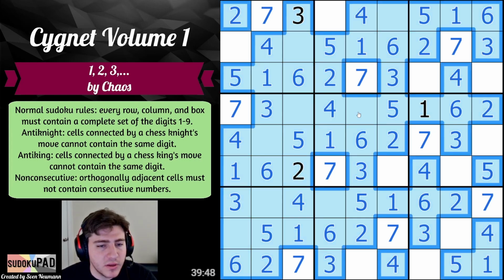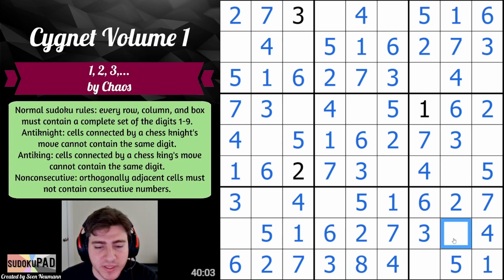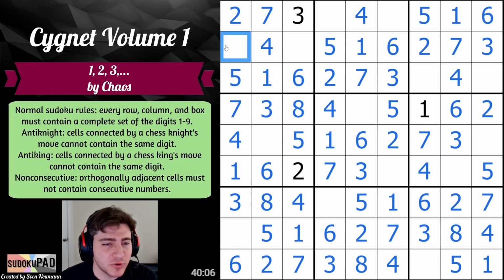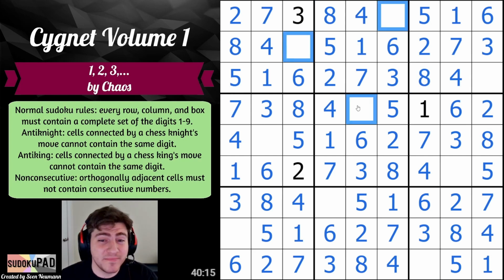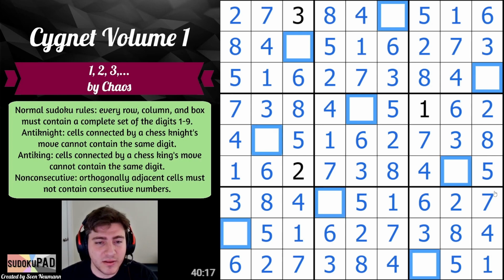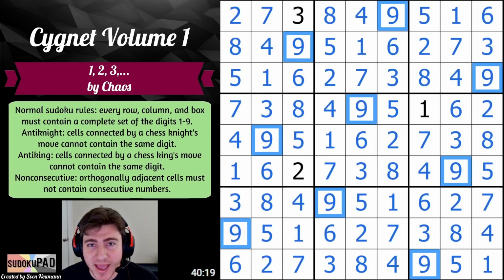All right. And it's just the 8s and 9s. So we need a 7 next to something open. Here we go. 7, 8. So that means that this is 8, which means this is 8, which means this is 8, which means this is 8, which means 8, 8, 8, 8, 8. And finally, we can place our 9s, and we are done in 40 minutes and 19 seconds with 1, 2, 3 by chaos.